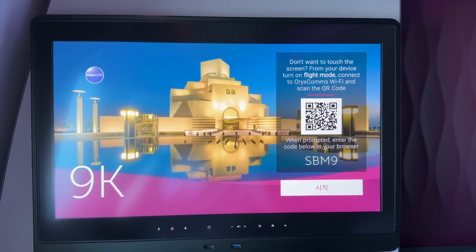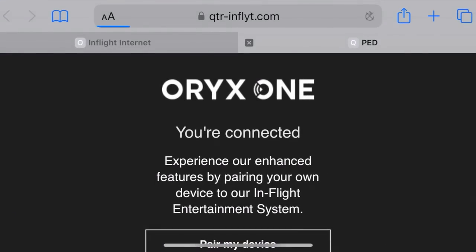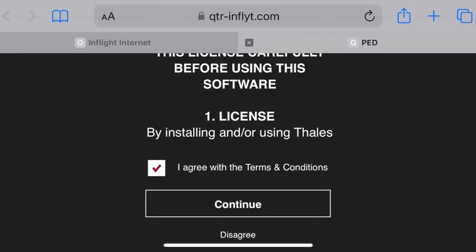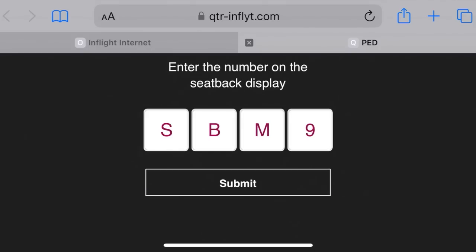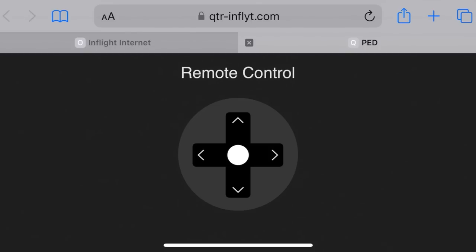Now, as if having the touchscreen TV and seatback TV remote isn't enough, you're also able to connect your phone via a QR code. As long as you're connected to the in-flight Wi-Fi, you can pair your device using the code that it gives you, and then your phone becomes an additional remote, which means you can have something on the screen, something on the seatback TV remote, and still be able to control everything with your cell phone.